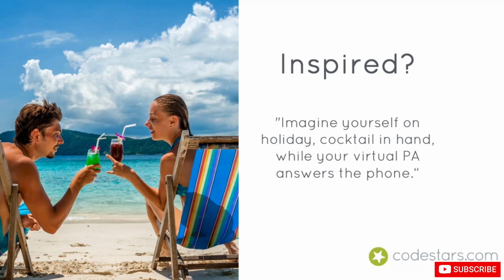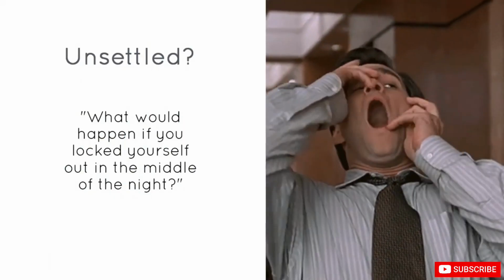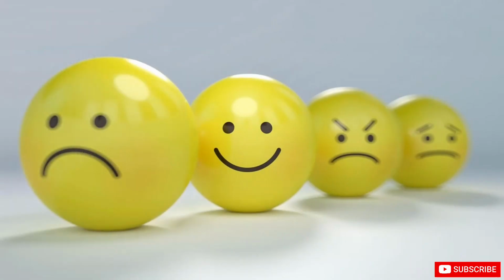Or maybe you're writing about home insurance and you want your reader to feel a bit unsettled. So you could paint a picture of something they want to avoid. What would happen if you locked yourself out in the middle of the night? So you see, using different opening lines, formats and styles can inspire different emotions.